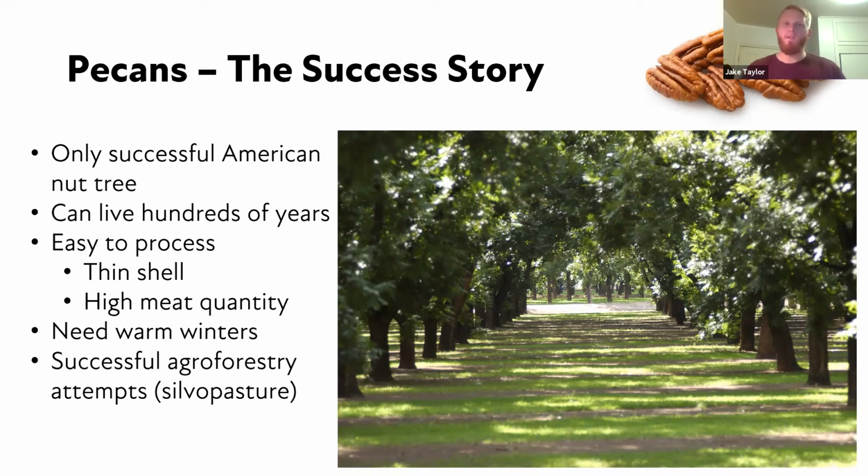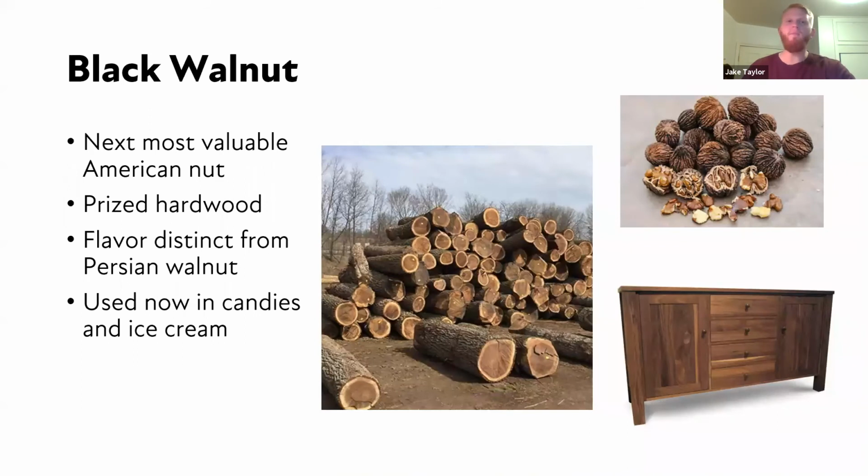They've been used successfully in what's called silvopasture, where trees are grown interspersed in a pasture, and then cows or sheep or something along those lines go in and graze in between the trees. And it's been successful and could easily be applied to other trees, such as black walnut. Black walnut is very unique among trees because it is the most valuable temperate hardwood in the world. It's used for fine furniture and veneers, and it also produces a very delicious, nutritious nut.